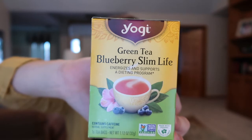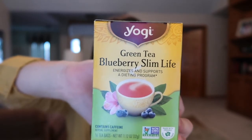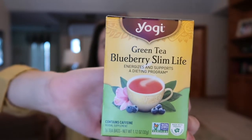Next is this Yogi Green Tea Blueberry Slim Life. It's a tea that I really like to drink in the morning. Right now it basically energizes and supports a dieting program, but I really just use it for the flavor. I like blueberry tea, I like fruit tea, and so I just thought it would be something to try. I like something with energy, but I'm not a straight green tea drinker, so I wanted something with a little bit of flavor, and the blueberries sounded good.